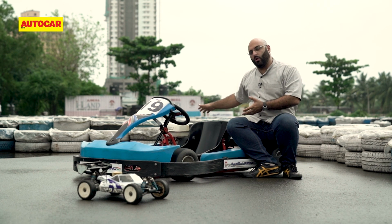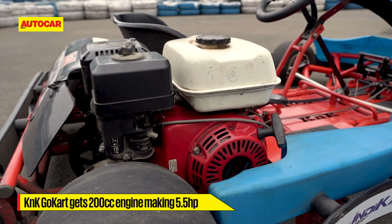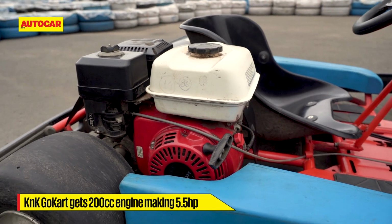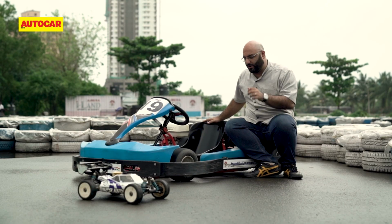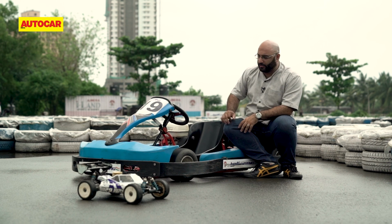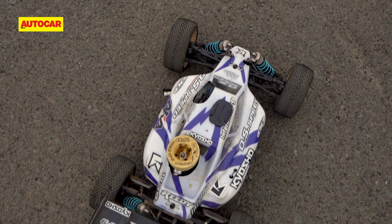Now let's start with the Go Kart. That there at the back is a 200cc 4-stroke engine made by Honda. It makes about 5.5 horsepower. The kart weighs about 100 something kilos, give or take a few, without the driver of course. That on the other hand weighs 3.3 kilograms.